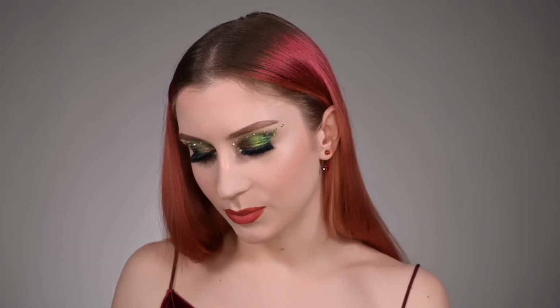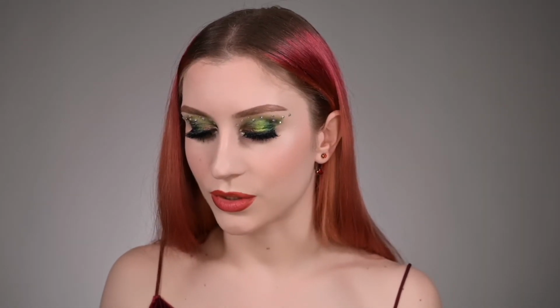So I just applied one of my liners that I brought from Ukraine. Then I'm gonna add this Maybelline lip gloss in the shade Brass on the top. Next I'm gonna set my face.